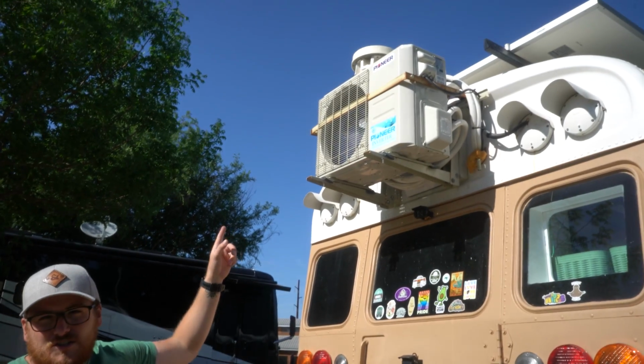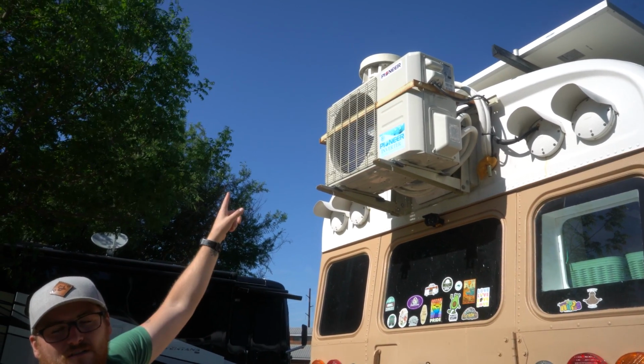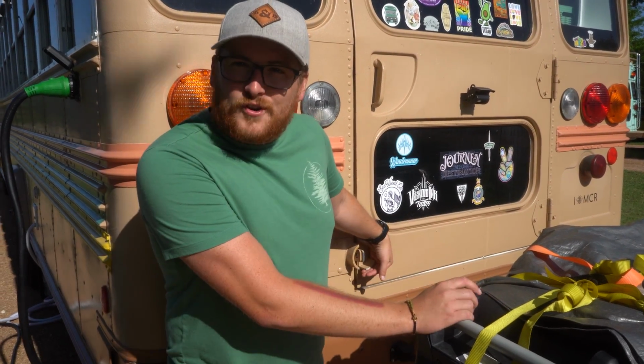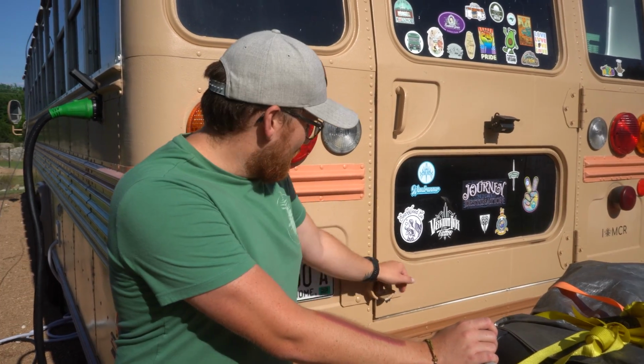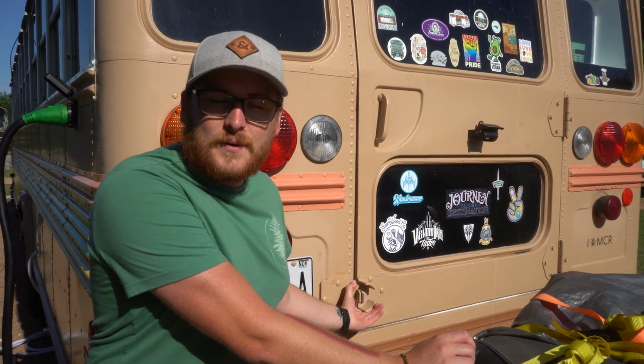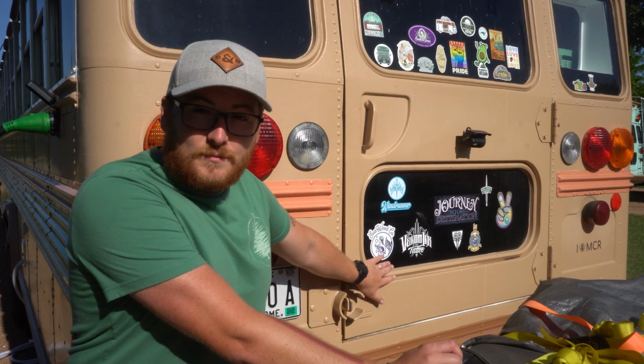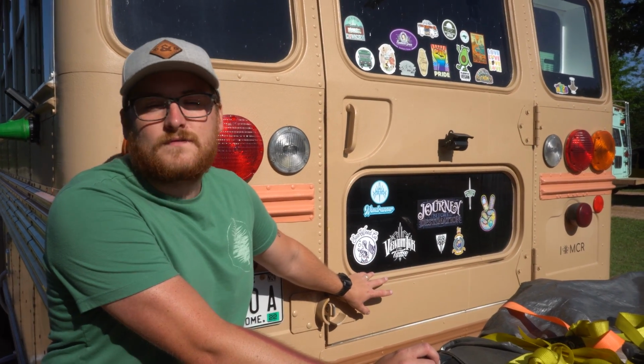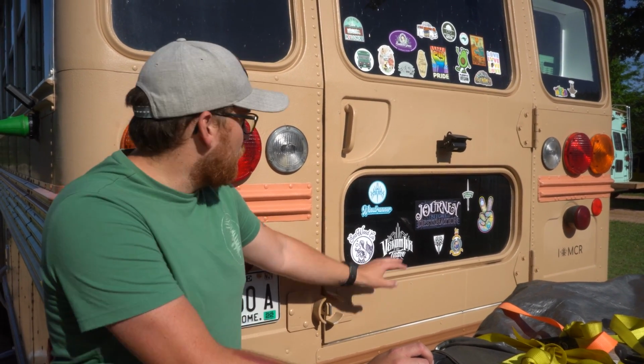This is the outside unit to our mini split, with the omnidirectional antenna for our internet on top of the bus. So the boot or the trunk, depending on where you are, of the bus, we put a massive padlock on here so people can't get in, because in the back of here is some of the electrical equipment, so our breakers and stuff like that. But it also has all my tools, all the extra equipment we need for when we're on the road, like drills or pipes, 50-amp leads, all these other things.